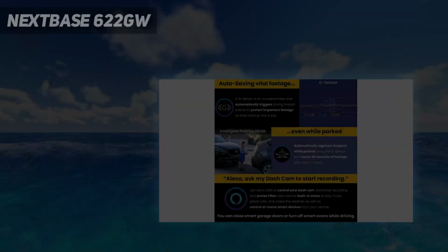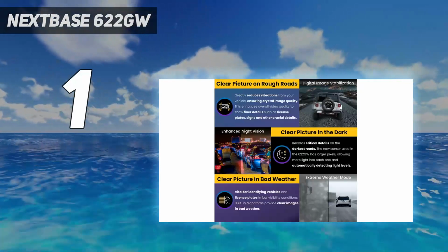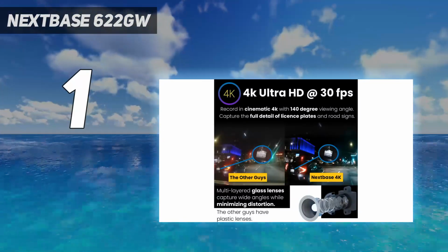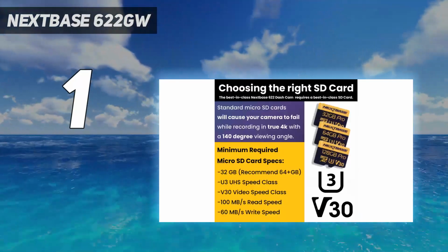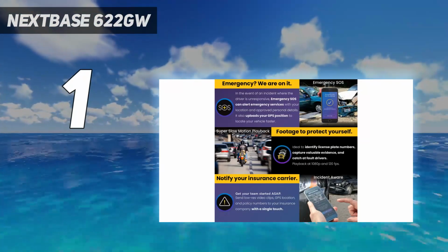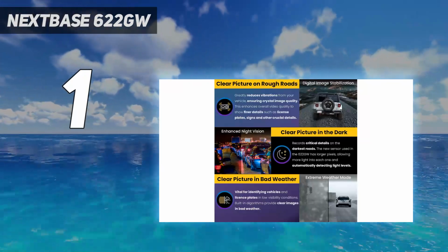And number 1. Nextbase 622GW. With impressive video quality and a flagship feature set, the Nextbase 622GW is the best dashcam you can buy right now. We found its 4K/30p footage almost cinematic in testing, with crisp definition and outstanding detail. Low light and poor weather algorithms also improve results in tricky conditions.